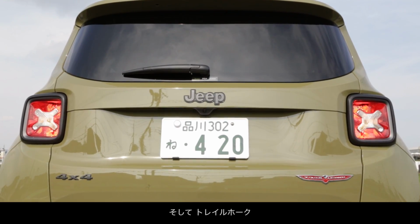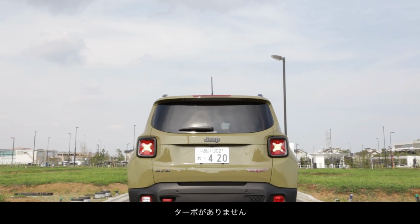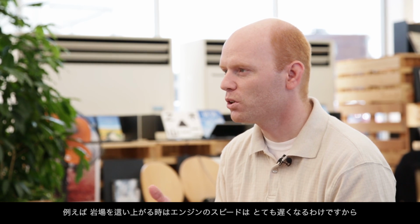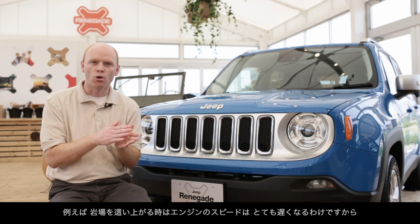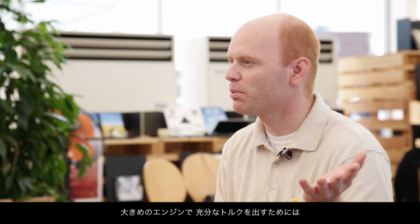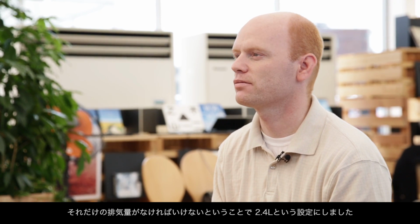However, for the Trailhawk, it gets the 2.4-liter Tigershark. It is not a turbo. We needed the larger engine because during off-road environments, when you're really crawling over the rocks, the engine speed is so low that a turbo does not help you. So we had to have that larger displacement engine to get the torque required during off-road conditions.